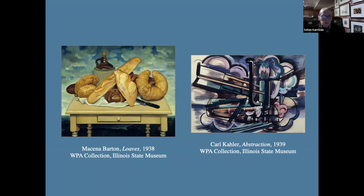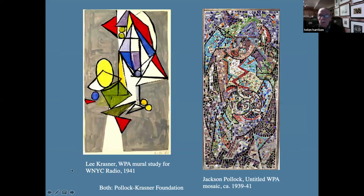latitude. And this just shows you a couple of examples from a much larger collection that's in the Illinois State Museum that because it's a public institution, these works were allocated to it as the project was being wrapped up. But it shows you we have a hyper realistic painting on the one hand and a very abstract one on the other. So this kind of latitude was allowed under the WPA, but it would not have been allowed in the Treasury Department.